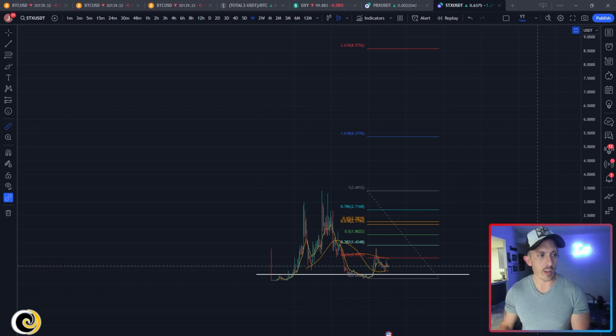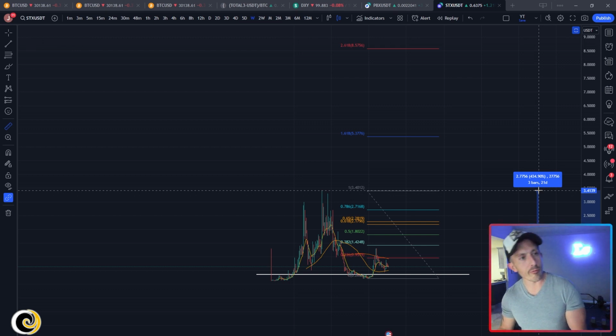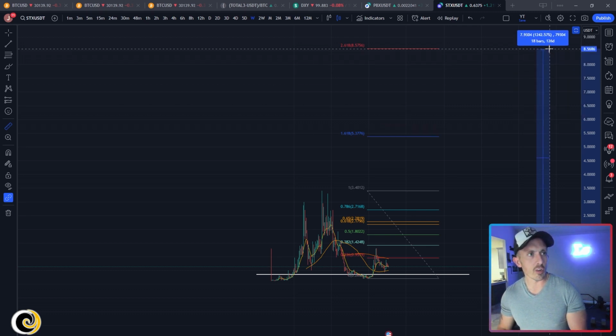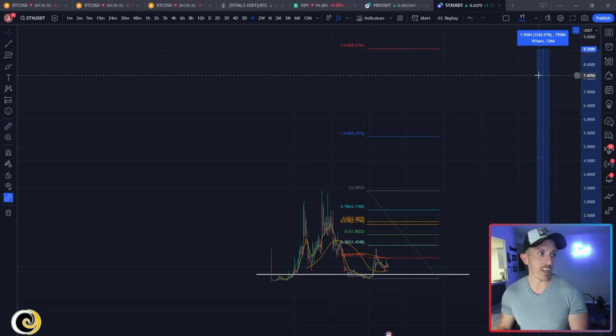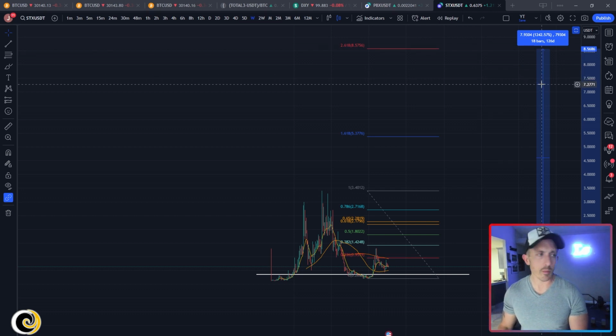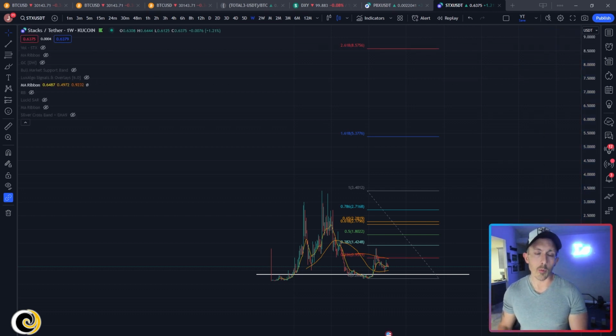So from current valuation here up to previous all-time high, you're looking at a 4 to 5x. To the 1618, you're looking at a 7.5x. To the 2618, you're looking at a 12x, which again, that's not crazy. If we were to see a big run up to 8.57, 12x, that's pretty reasonable in my opinion, considering the market position of Stacks in relation to the other altcoins right now.